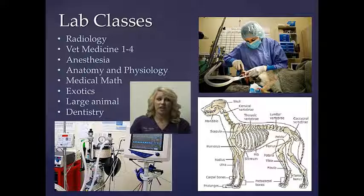And then we had large animal lab classes where we were able to learn about horses, the anatomy, the different types of breeds. So a lot of the basic fundamentals when it came to large animals and all different types of large animals. And then dentistry, which is very important. We get to learn the whole bone structure and about teeth and how to properly take care of them, how to clean them, what instruments to use on teeth. So yeah, that was just another class to add to it. So those are some of the classes. Those aren't all of them by any means.